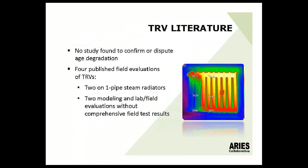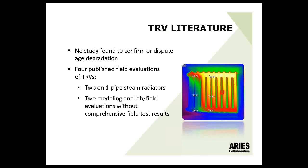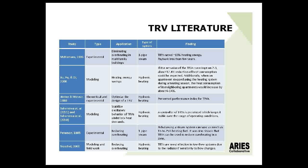So as I mentioned, we only found a few studies on field work and field evaluations of TRVs, even though TRVs have been around for many years, 50, 60 years or longer. We're somewhat surprised at this. This is a list of the studies that we were able to locate.